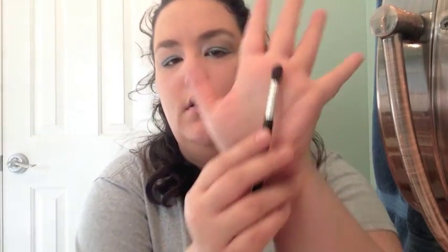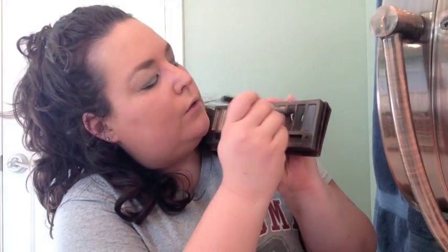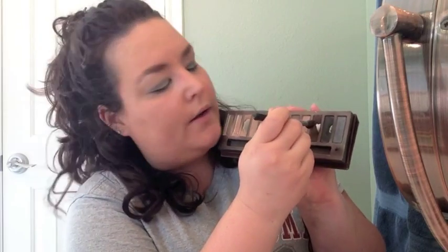But what I do is I take a fluffy shader brush. Again, whatever the MAC equivalent of this is, it's a shader brush. This is a Bare Minerals tapered crease defining brush. I go through with my Naked palette into Hustle, and I just tap. I don't sweep, I tap. Now, to put definition back into my eyes, I do have hooded eyes, so I have to be careful the way I apply my eyeshadow to my crease.